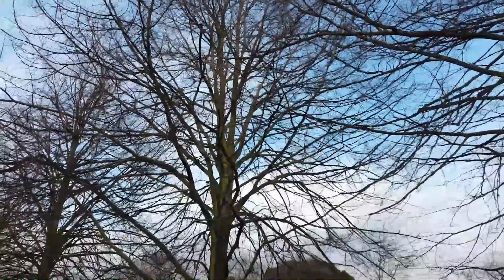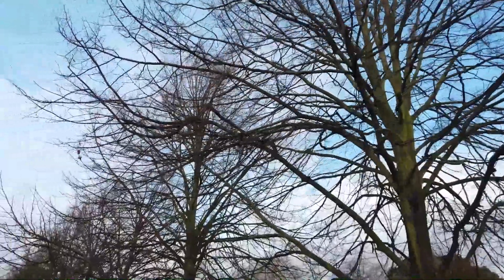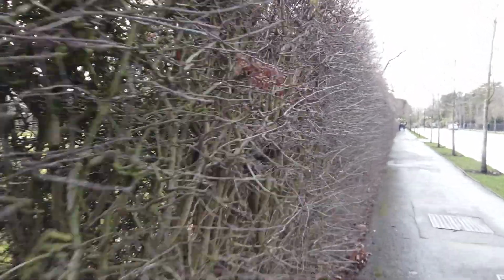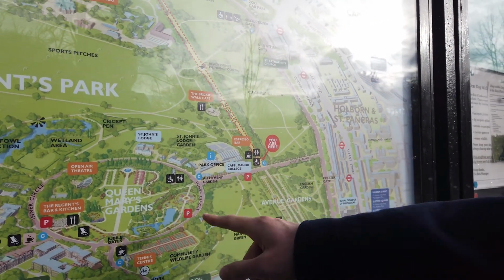Day 2 for us was Friday, January 25th, and it had been forecast to be a pretty nice day. The sun was supposed to be out and it was supposed to get up to a massive 10 degrees Celsius, which was amazing for us when we landed and it was -2 degrees Celsius. So we really wanted to make the most of it and go and check out Regent's Park as our first stop for day 2.